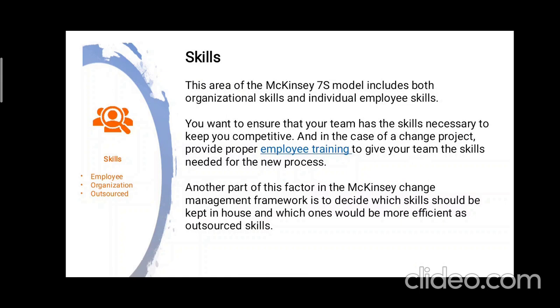Next is staff. Your staff is another important element in the McKinsey 7S model. You have to ensure your staff is balanced and diverse, so you have the economies of scope. Other important considerations are hiring practices, turnover, and staff policies that can help or hurt your business.